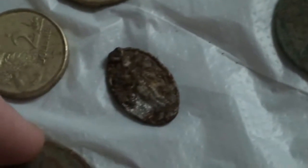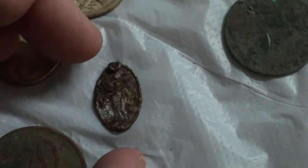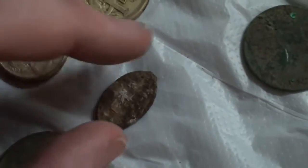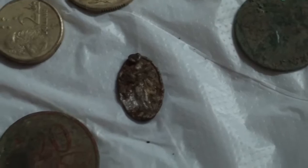This was another neat little find here. It's some kind of religious medallion. Sorry about the focus. It's got either Mary or Jesus on the front, I'm not really exactly sure, and some kind of cross design on the back there too. But it's really corroded. Not even sure exactly what kind of metal it's made out of. That's about the best I could do with it.